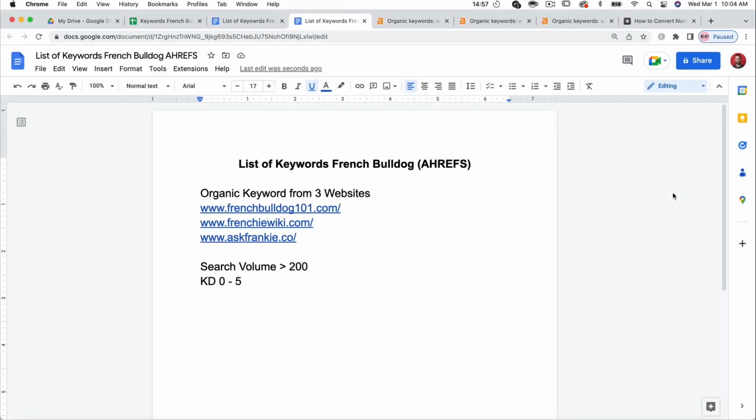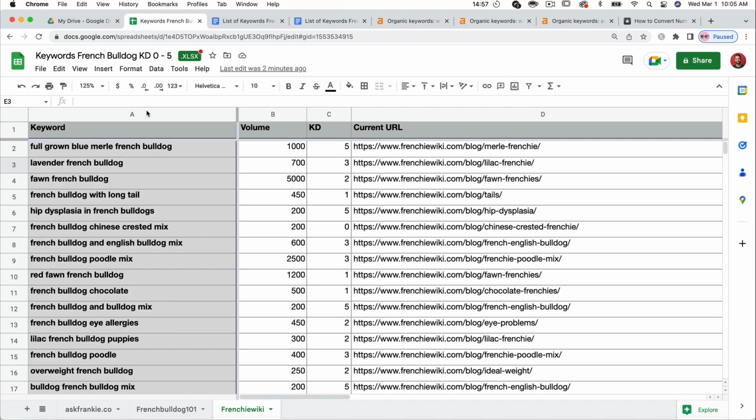Okay, so I've gone ahead and sorted some of the keywords that we found, really quickly. We looked at 3 websites, and I've sorted the keywords that we found doing the competitive analysis: French Bulldogs 101, FrenchieWiki.com, and AskFrankie.co. I sorted them with a search volume of at least 200 or greater and a keyword difficulty of 0 to 5, and I put them in this quick spreadsheet.